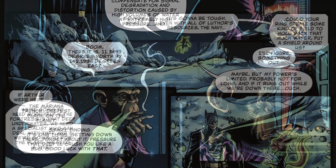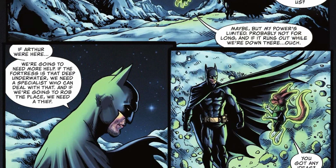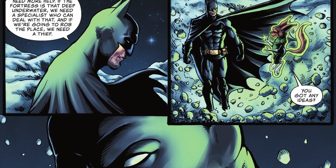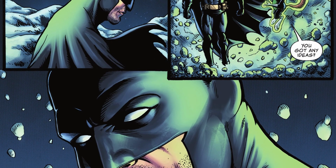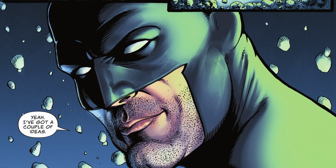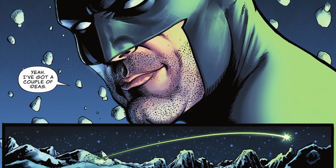Later on, Dale asks what they will do now, so Batman asks if the Lantern's ring could create some sort of shield around them to protect them from the water pressure. Dale knows it could, but he's not too confident his ring would be able to hold enough of a charge to do that without powering back up with the battery. Batman knows that they'll need more help then, and they need an underwater specialist and a thief to help rob the fortress. Dale asks if Batman has any ideas, and the Dark Knight coyly tells his friend that he has a couple.